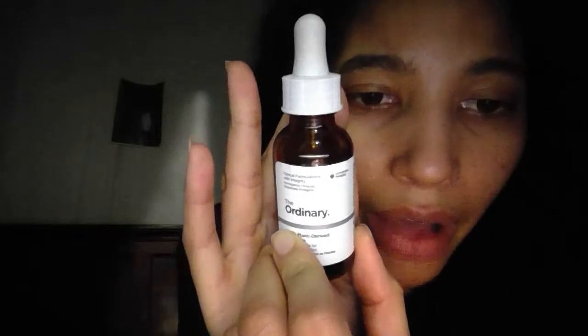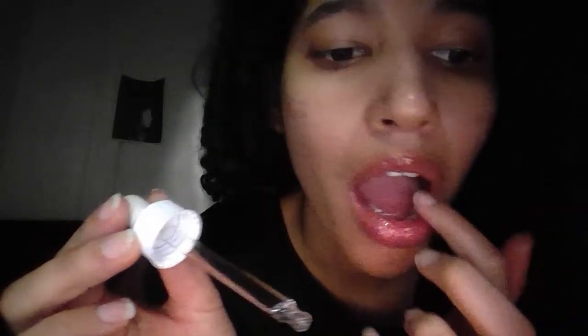So first things first, I'm gonna put the oil. This oil is from Sephora. It's called The Ordinary Squalane Oil 100%. You can get it online from the website, and it's not expensive. It's like $9. But for some people, that might be expensive. I know the struggle. I remember when I was in high school, $10 was a lot for me. So first things first, I'm putting this on top of my lips, and it works as a moisturizer.